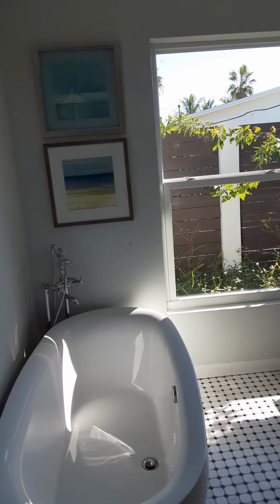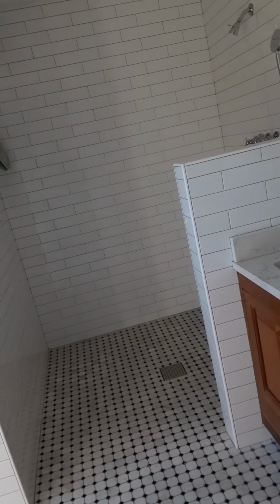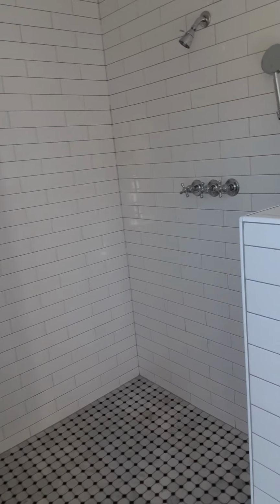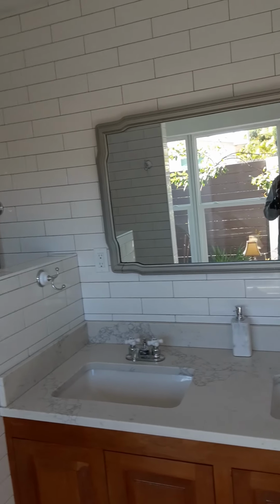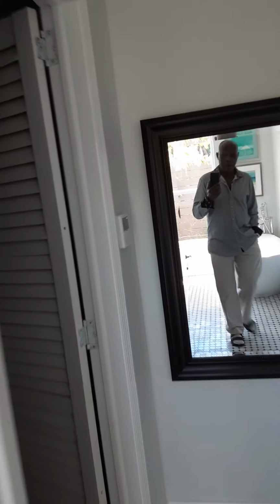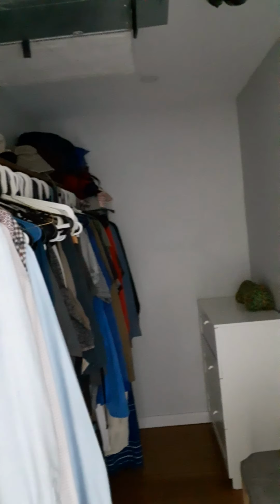So this is the master bedroom, ensuite bathroom, toilet, what have you. There's a tub here, very nice. Beautiful. Oh, that's nice. Okay. No shower curtain yet. I guess he has to have that hooked up. Not bad. Not bad. Closet here. Closed closet.